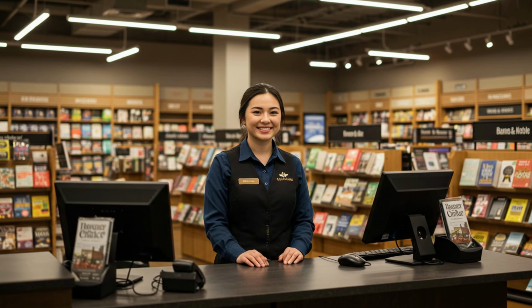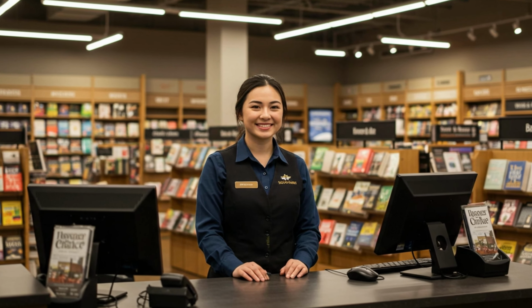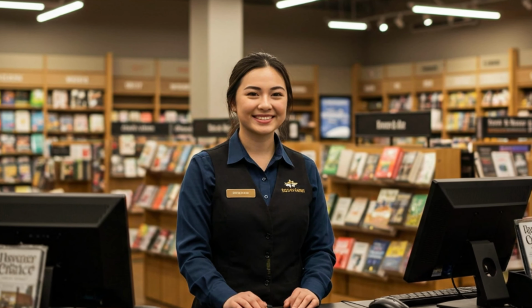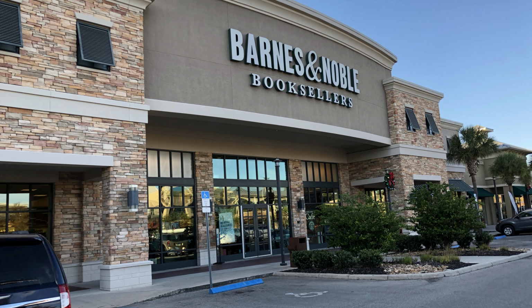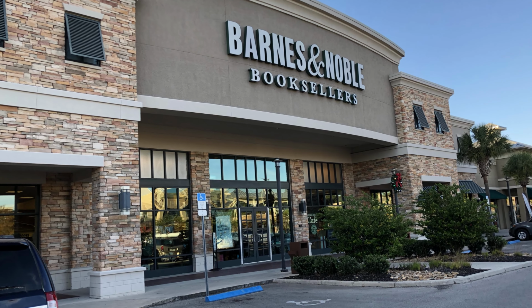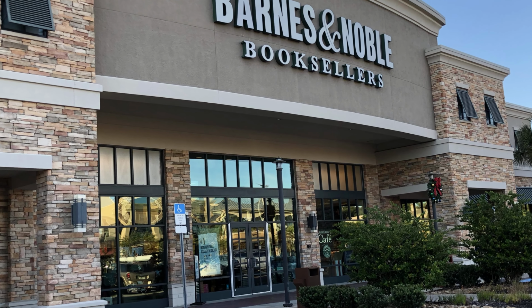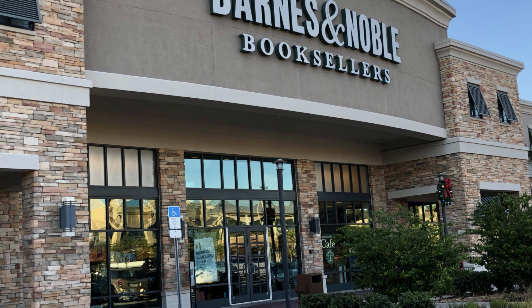Let's get started. When it comes to shopping at Barnes & Noble, whether online or in-store, there's no shortage of options to choose from. But sometimes a purchase just doesn't work out. That's why understanding Barnes & Noble's return policy is key to ensuring a smooth and stress-free shopping experience. Whether you're a long-time customer or new to the brand, knowing how to return an item and get a refund can save you time and hassle. In this video, we'll walk you through everything you need to know, so you can shop with confidence and make smarter decisions for your future purchases.